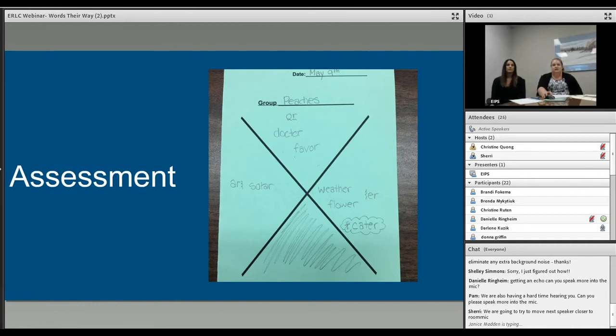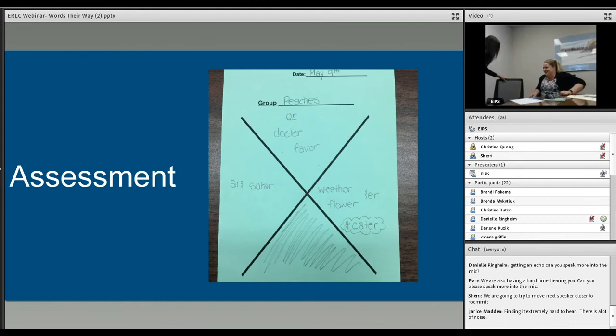Can we actually just have you closer to the mic? So we have everybody next to the mic. They're just having a hard time hearing, but there is a real echo.